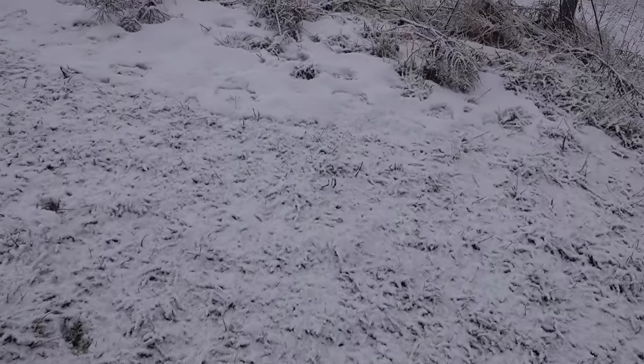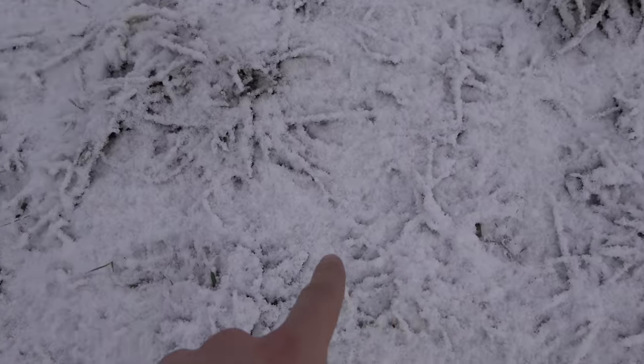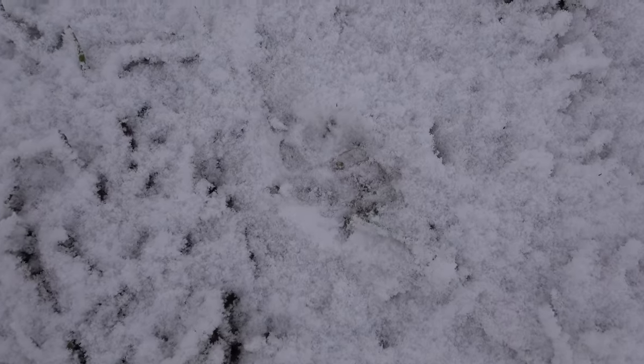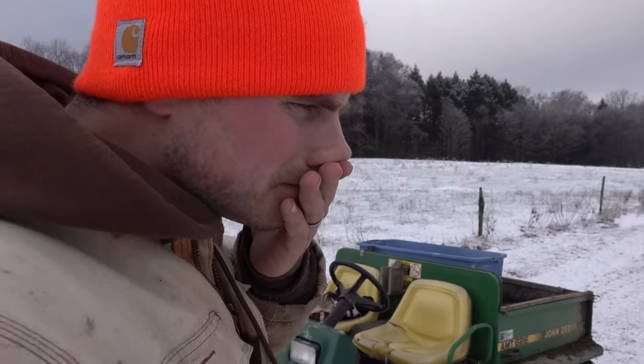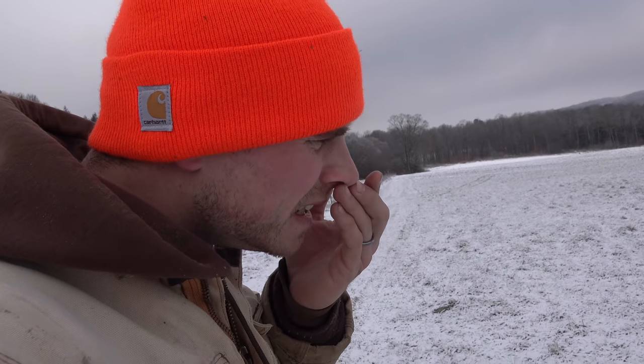Those are deer tracks right there. Okay, this is where he came through. What do you guys think? Is that a fox or a coyote? I can't really tell. If it's a coyote, it's a small one. What I can tell is that this is getting frustrating.